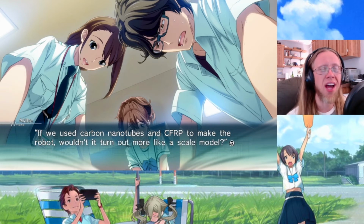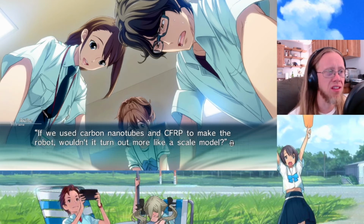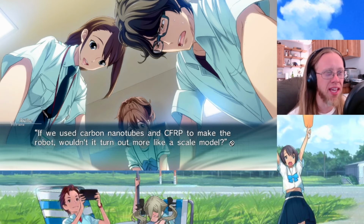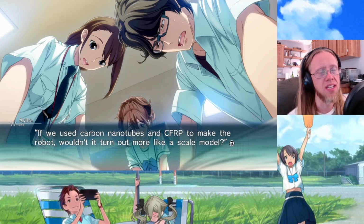Scale model? I don't know too much about robotics. I did robotics for a very short period of time when I was younger. It didn't completely hold my interest, so I don't really know too much. But with a scale model, how big or how small would a scale model be? Not to mention the weight. What would the weight be?